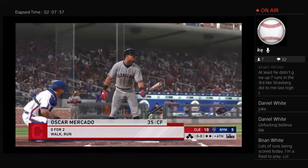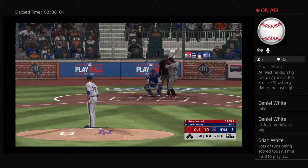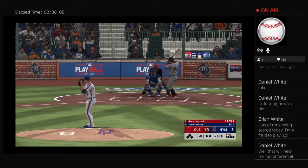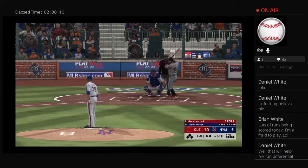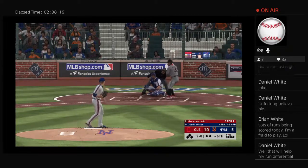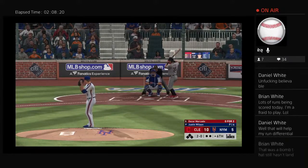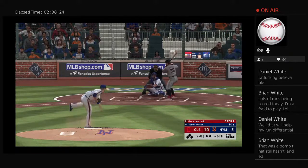Into the box now, Oscar Mercado. He struck out swinging in his last trip to the plate. Oscar Mercado. Here comes the first pitch. And that's taken high and outside for ball 1. Wilson has seen his role change with those one-batter lefty specialists going the way of the dodo as a part of MLB's pace of play initiatives. Here comes the 2-0 pitch.